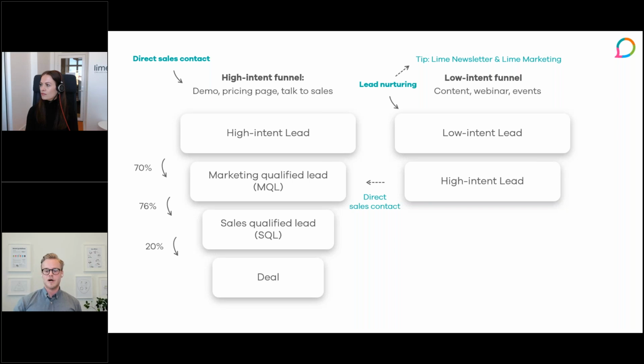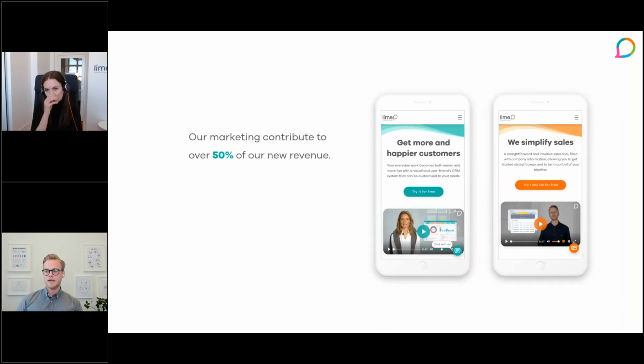We are also trying to split this funnel view based on maybe the actual channel that you have been acquired from. So we might look at paid search on Google. Okay, how many high intent leads is it bringing in? How many are low intent versus other channels, for example. And I think this is a pretty good way of looking at it. It gives us a lot of insights to improve. And what this has also shown us now is that at Lime, we actually contribute to over 50% of our new revenue from marketing activities.